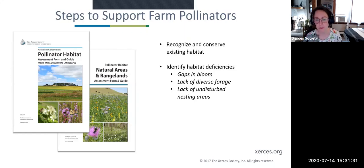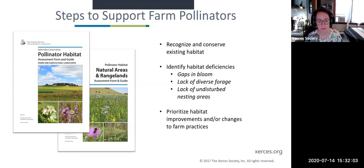You might also look for a lack of diversity in what's flowering. Maybe you have something flowering, but it's the only thing that flowers, and you want to support many different kinds of pollinators. So maybe you can improve how many things are flowering at any given time. And then you might not have areas for undisturbed nesting. So those are things to look for. The habitat assessment guides that we offer can help with that process if you're not sure what to look for. And then from there, you can prioritize habitat improvements.